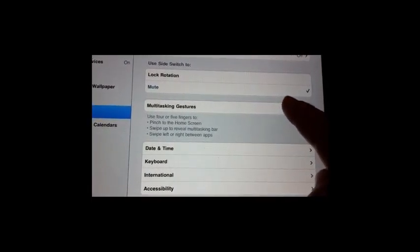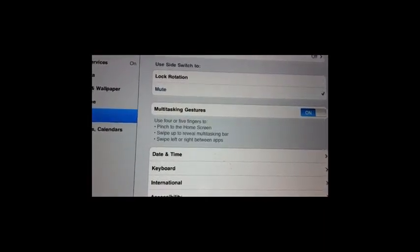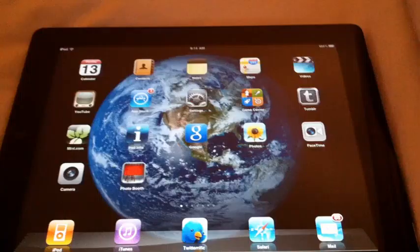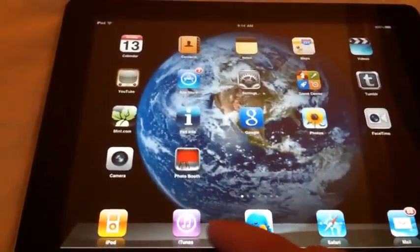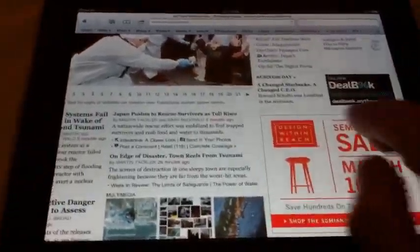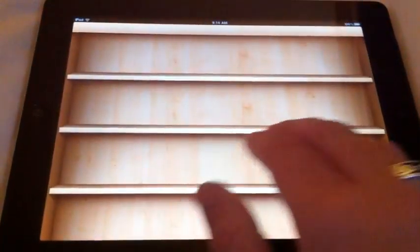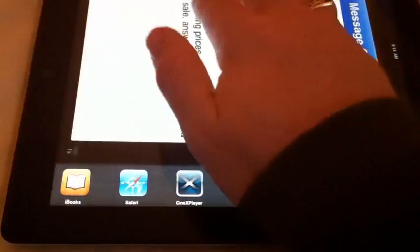Okay, so the cool feature is if you go into settings, you see multitasking gestures, and you can set it to on so that you can use 4 or 5 fingers to pinch to the home screen, or swipe up to reveal the multitasking bar, or swipe left or right between apps. So this is really, I've got a little video of me doing this. It's tremendous when you put this on, because now if you've got several apps in the background, you can just 4-finger or 5-finger swipe left or right, and you go directly to the other apps. Now, this is something that I guess HP's TouchPad is going to have, and it looks like it's coming to the iOS. I don't know why Apple has this hidden feature, but it's tremendous.